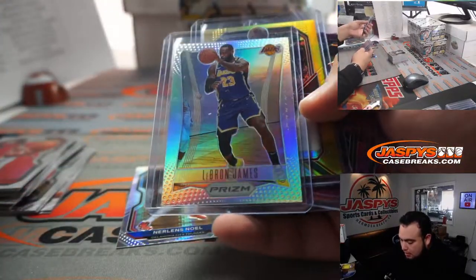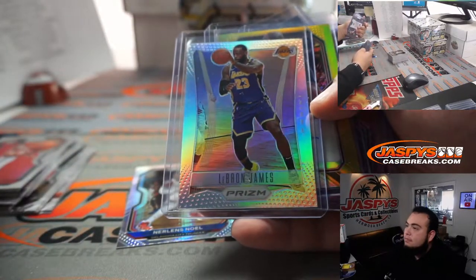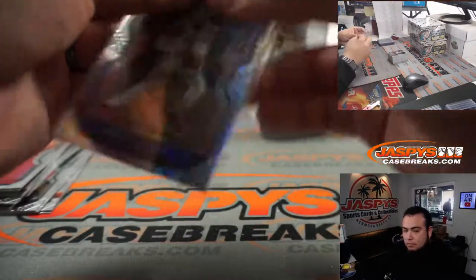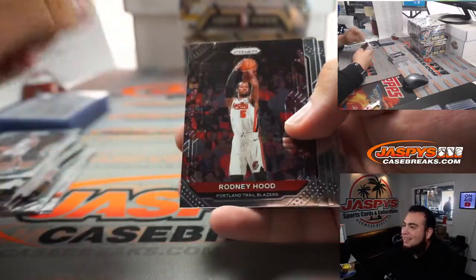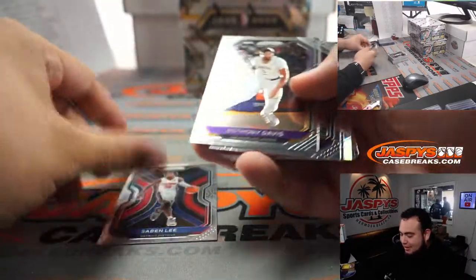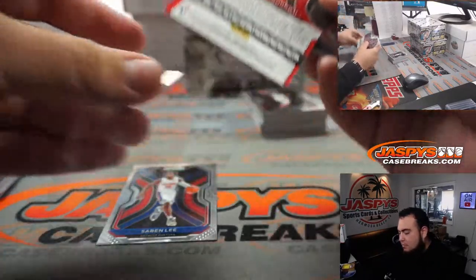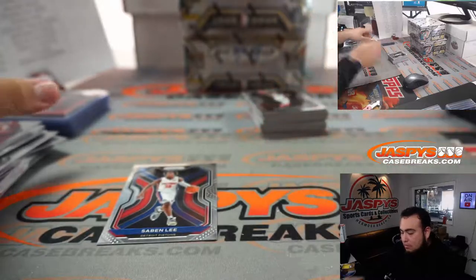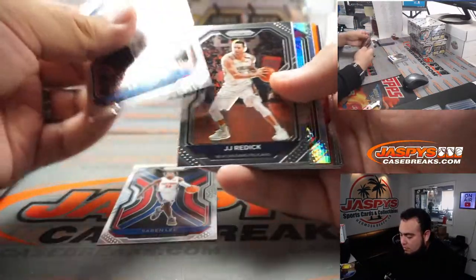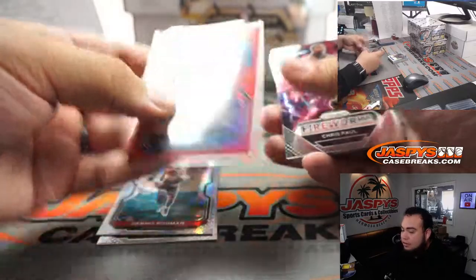I don't know. What do you guys think? The top loader is scratched up, so don't worry about that. Doesn't look bad, right? Ronnie Hood has like no border. Klay Thompson silver and Onyeka. Dennis Robin and a little AI Allen Iverson, /299 for the Sixers.